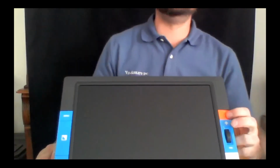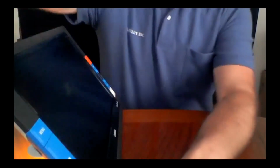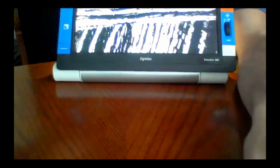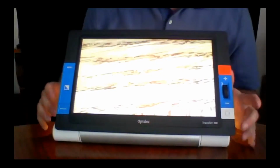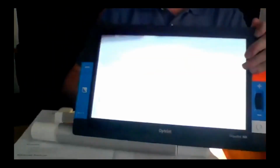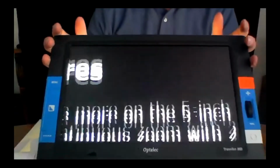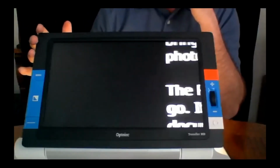So this is called the Traveler 14. This is from a company called Optelec, and get a sense for the size of it. Nice thing about this one is that it glides. And that's my table. It also travels. And some print under there. So, glides and travels. Going a little fast there, apologies.